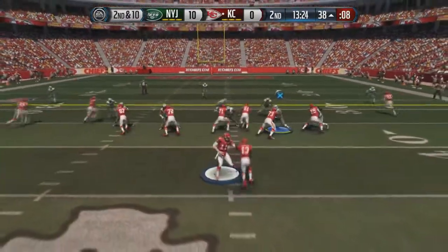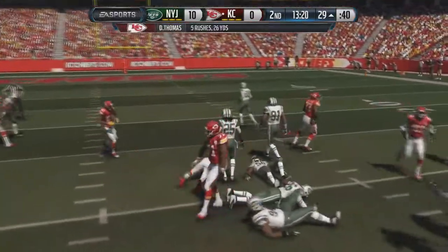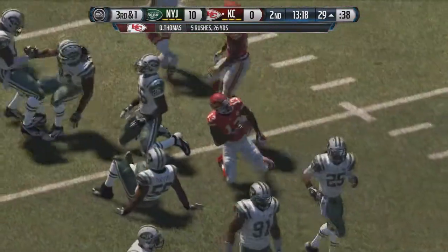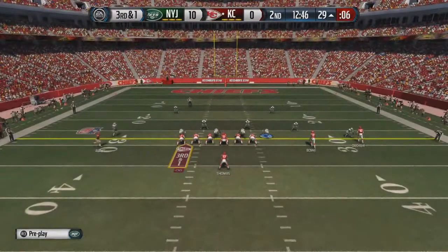Now Smith in pistol. He takes the snap, gives it to DeAnthony Thomas up the middle. He has good blocking and is brought down after about a 10-yard gain on that one. That will result in 3rd and 1. The Chiefs come out on 3rd and 1.